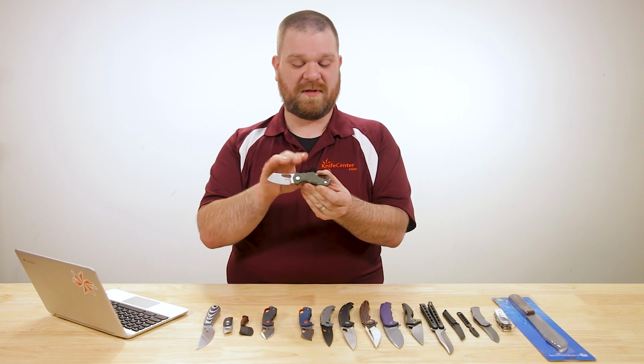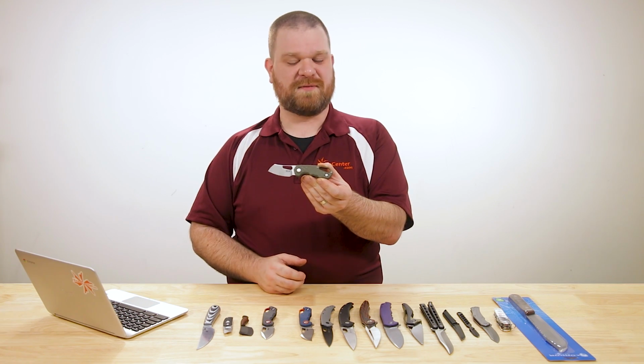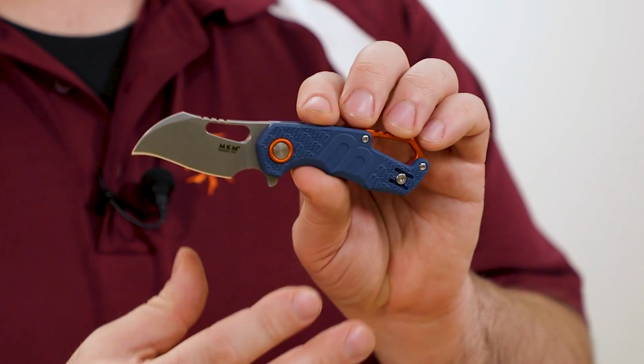We've got ball bearings in the pivot, so it rotates nice and smoothly. You're not having to fight any resistance there. We've also got this particular one right here.